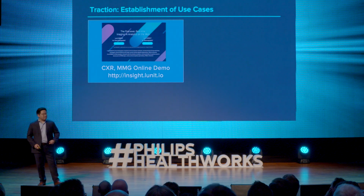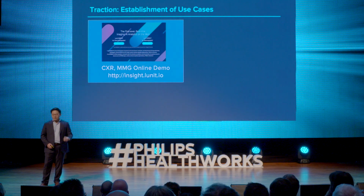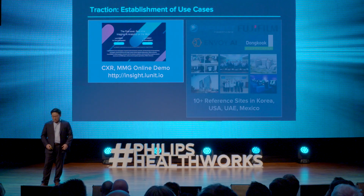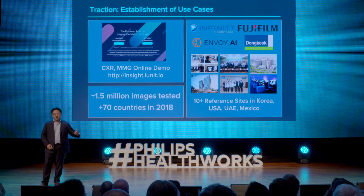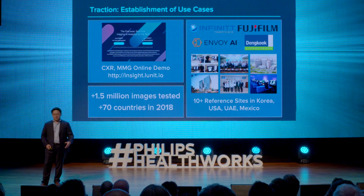We have been having significant traction. We have an online demo that anybody can log in and upload images. And we have also established various reference sites throughout the world. And overall, we have tested our algorithms in more than millions of images from more than 70 countries. And the feedback we have been getting has been terrific.